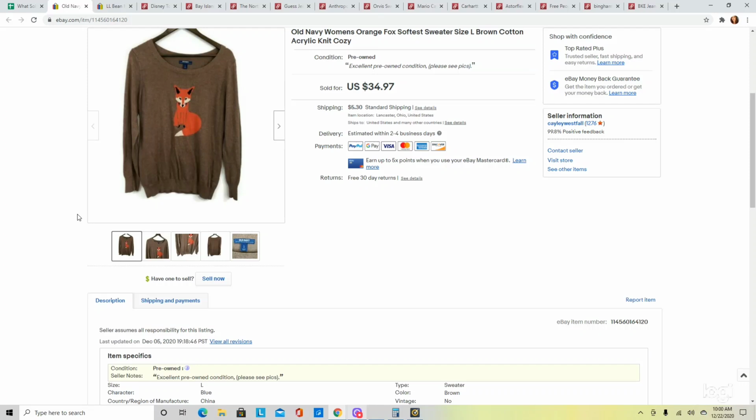So this one I had listed at $34.97, and it ended up selling on an offers to watchers for $31.47, and it did sell very quickly. So keep your eye out for novelty print sweaters, not just in Old Navy, but Ann Taylor Loft, Banana Republic, J. Crew, those different mall brands. Even though you might not normally pick them up, if they've got a novelty print, do a quick search because it might be worth more money than you think.